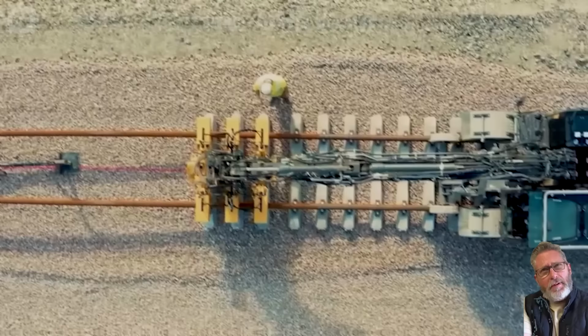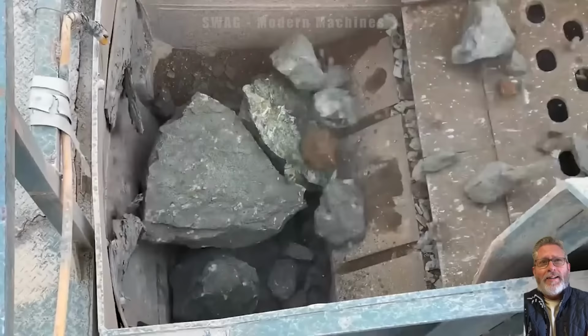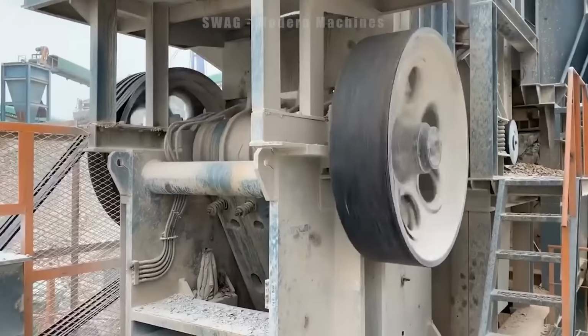Let's see how the workers turn large rocks into evenly sized small stones. The stone blocks are fed into the crusher through a feeding system, where they are then crushed into smaller pieces. The crushed product can be used in construction, concrete production, sugar, and many other industries.